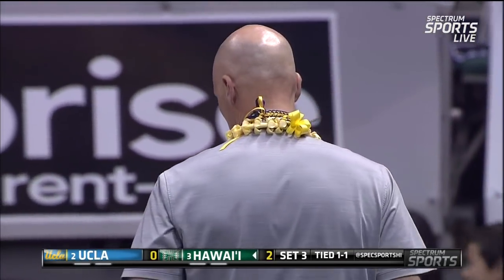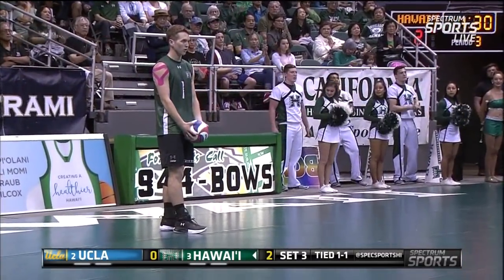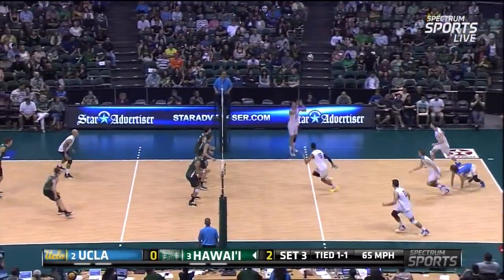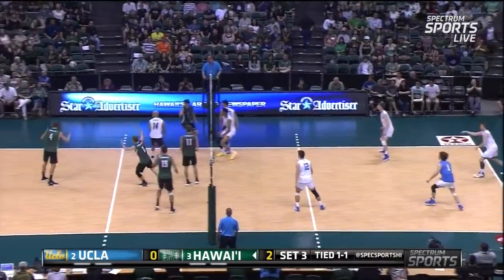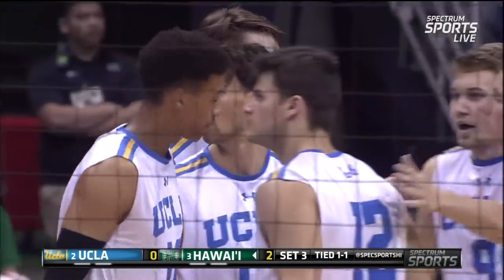I tell you what, different energy here to start the third, obviously, with the way that second set ended. Well, you know, both coaches went in and read a lot of numbers, and they're making a lot of adjustments, to be sure. Rotto touches it up. Here's Rosenmeier off the block and out. Point for the Rainbow Warriors.